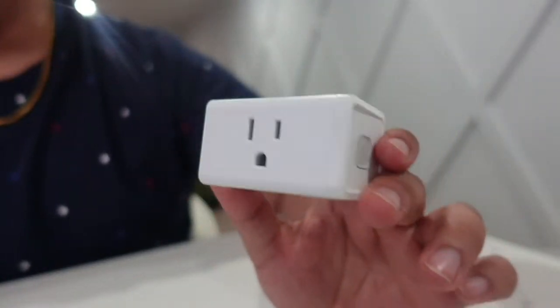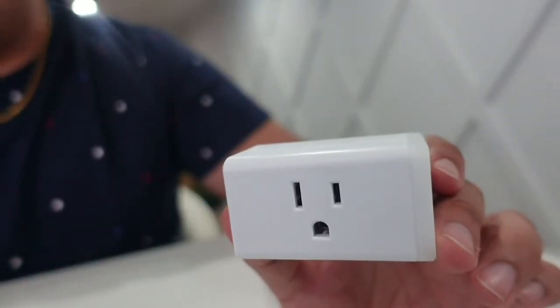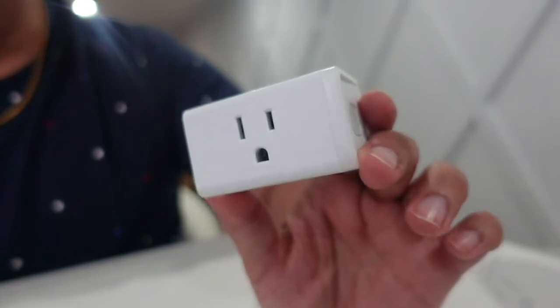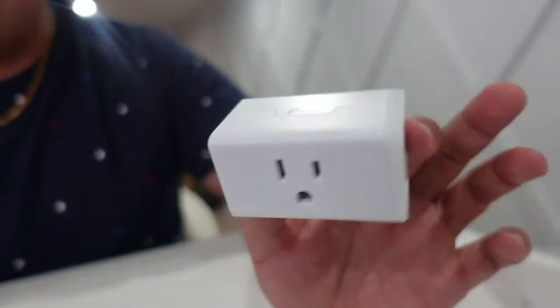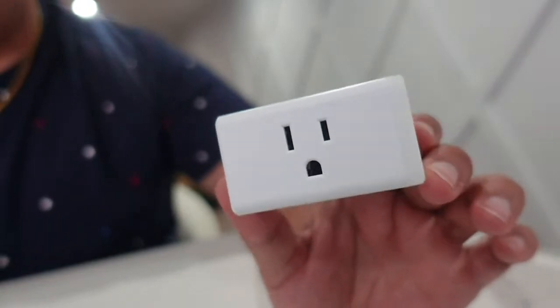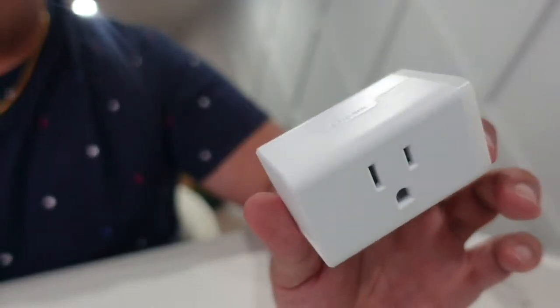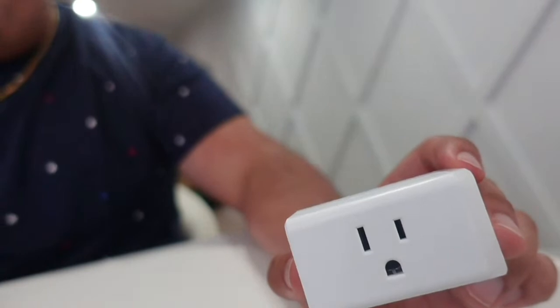So if you just want to try this out, there's a two pack for $14.99. But if you're just ready to go and put this all over your house, there is a four pack for $24.99 from Casa, normally $29.99. So absolutely love these. Let me just get into this other item here.